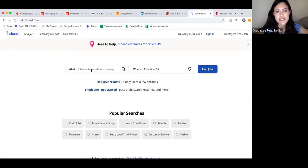The reason I have mixed feelings is that it's a really large database, and it's really well known. A lot of people know about it. So you'll find a lot of opportunities because employers are aware of this database. People will post on here, but for that same reason, you have to be very critical of the opportunities that are posted, because there are so many that a lot of times they might be illegitimate. So just make sure that if you are using Indeed, it's a legit internship. And if you have any questions about the opportunity, and you feel like, I don't know about this, definitely reach out to me and I can take a look at it for you as well.